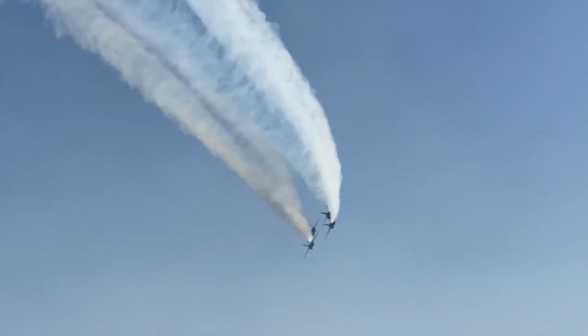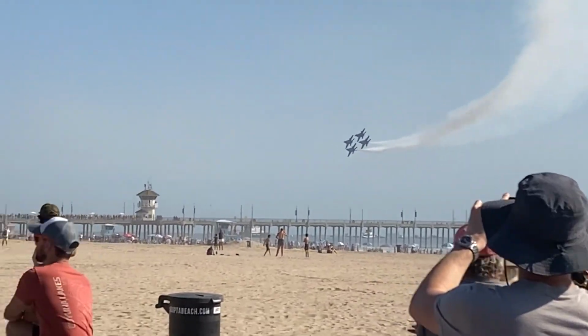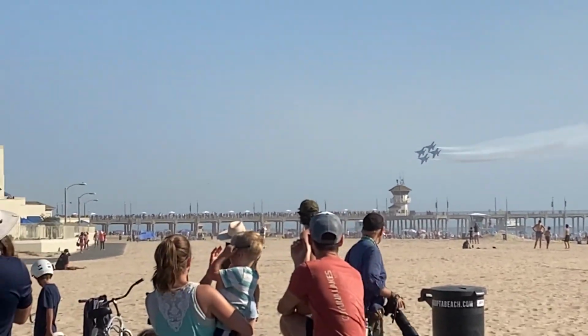These are the Blue Angels in their famous diamond formation, flying FA-18s about 4 feet from each other.